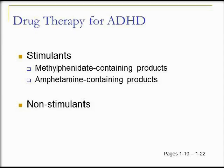So when we're trying to decide what drug therapies to use, it's important to know that there's 2 really major categories that we can choose from. There's the stimulants and the non-stimulants. The stimulant agents are considered drug of choice for the treatment of ADHD. And then they're further subdivided into those agents that contain methylphenidate and those that contain amphetamines.